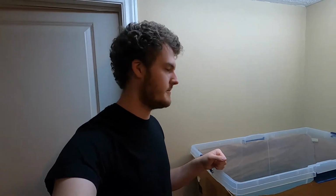I like to bring them in the tote because it gives them a chance to escape from their cage and they don't associate me coming into the room every single time with food. I lift them up, put them in here, and then feed them directly in here.